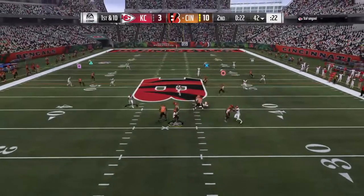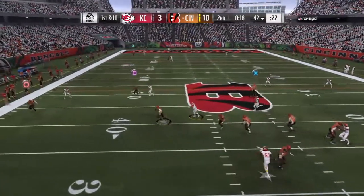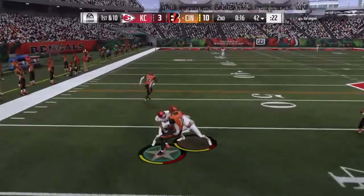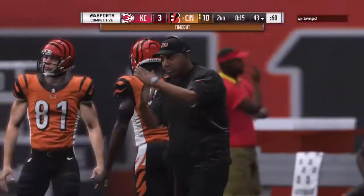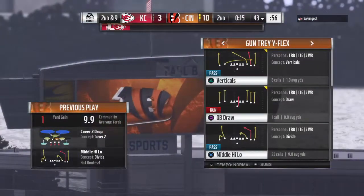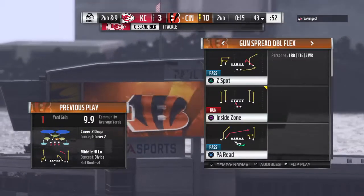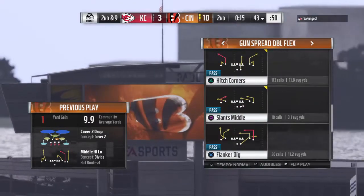From the gun, Dalton looks to throw. Steps away to his left. And he'll get up to the 43-yard line. Now before this second down play, we'll get whistles and a timeout, as it'll come with 15 seconds to play in the first half.